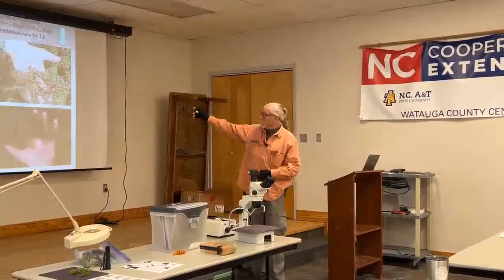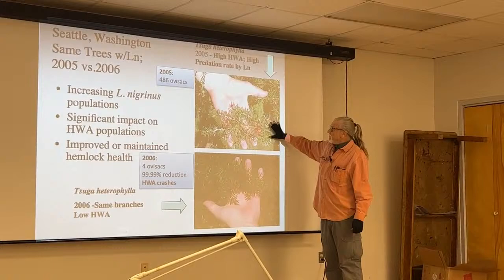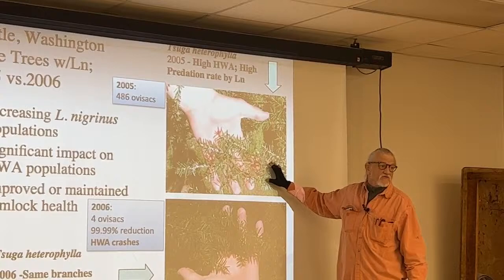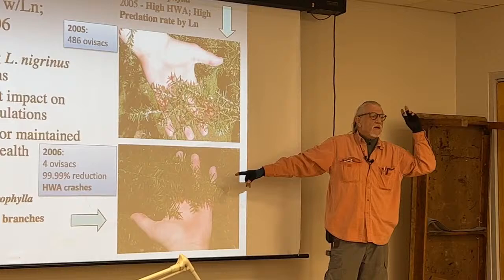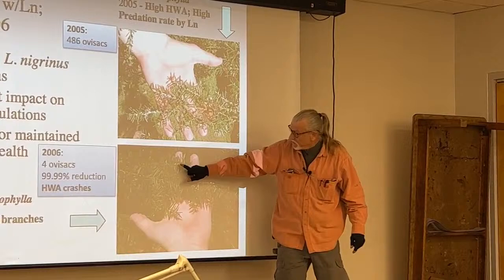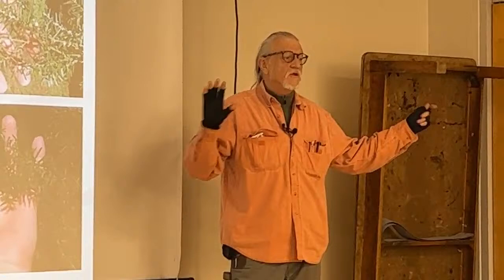In Seattle, this is the very limb. I counted all the adults along with David Mazel. On this limb, one of the ones we had in our study site, the very next year there were four ovisacs on that limb. The predators had knocked that thing down by 99.9%, to the point where you can see there's an adelgid there, there's an adelgid. That's the whole site. So sparse that the beetles aren't interested in it except just to kill an adelgid. If they happen to walk by and see one, they're going to eat it and kill it.